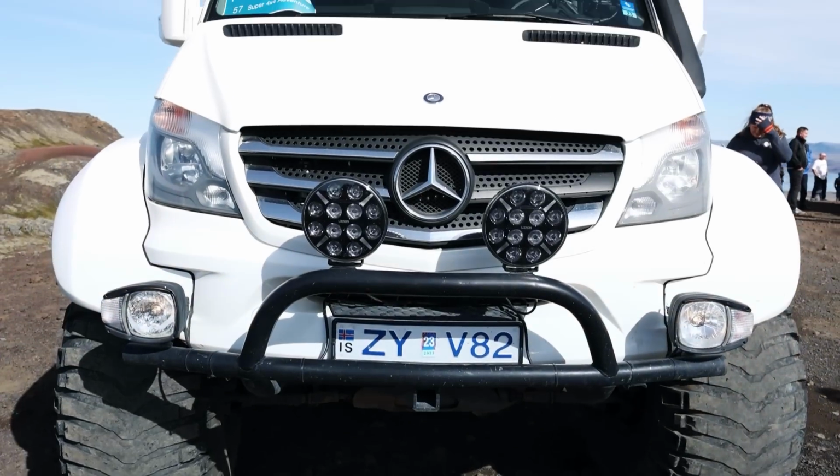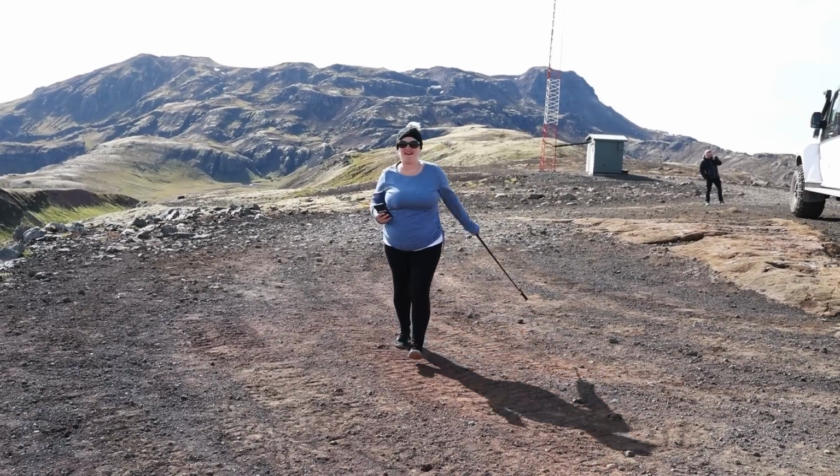It's really neat to be able to drive up these mountains in these giant four-wheel drives. It's fun. It's kind of scary sometimes, but this one wasn't as bad as the last one because it was mostly paved coming in. We get to go a little bit further up and get a little bit better view with these vehicles. Ooh, it stinks really strong of sulfur up here. Ooh, very strong.